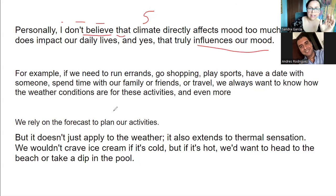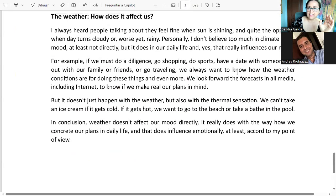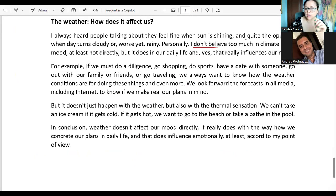So let me go again to your text. So you see, when you have these kinds of introductory clauses, I don't believe, I don't think, my opinion is, blah, blah, you need a new sentence with the subject. I don't believe that climate affects mood, blah, blah, blah. Too much is always at the end. Okay. If we must do a diligence, no, this is, I didn't understand this, is run an errand.